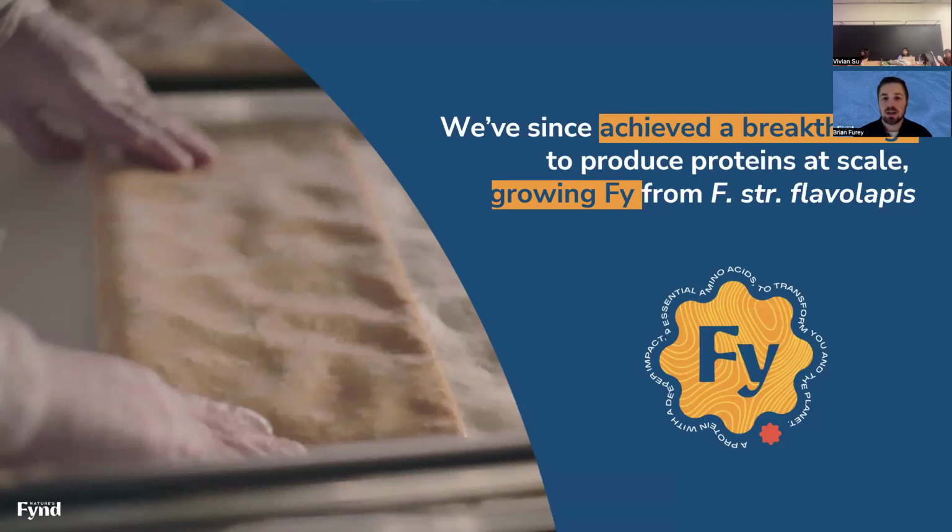After the discovery of Flavolapis, which is Latin for Yellowstone, we developed a fermentation process where we can produce the organism at scale. We grow it in a liquid media, and then it starts to form those filaments and creates a semi-solid type product. You can see in this photo one form of it that we can produce, which forms almost a mat-like texture that can be cut into a whole muscle cut, like a steak or a chicken breast. It can also be homogenized or blended to create something like a milk that can be added into some of our non-dairy products.